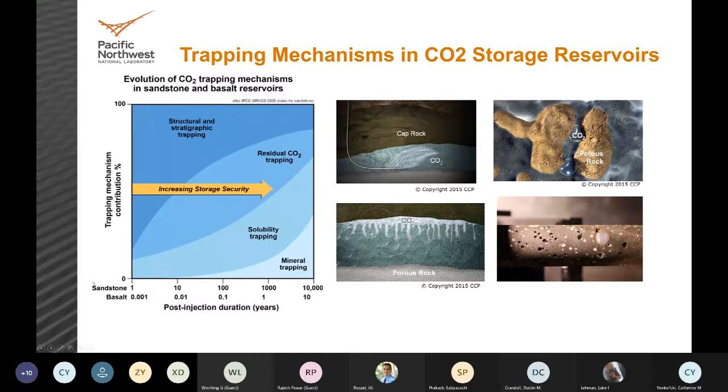Now, what you'll notice is that the sandstone rates and the basalt rates are very different. For the sandstone rates, it takes a lot longer to immobilize CO2 in sandstone than basalt. Of course, there are some advantages to sandstone in that there's typically more pore space, but I just want to point that out.